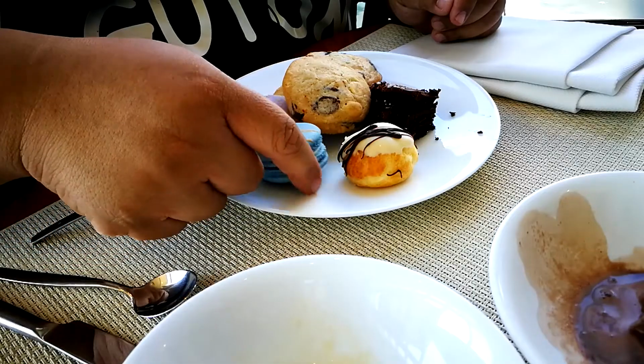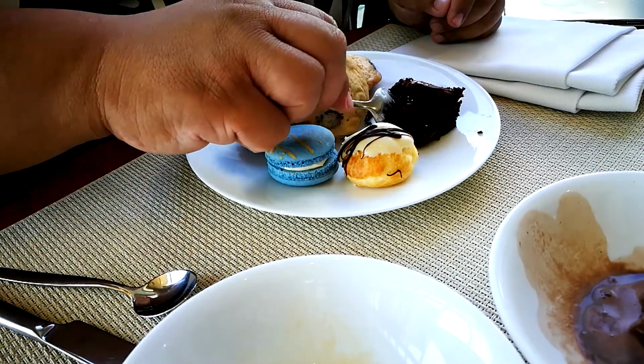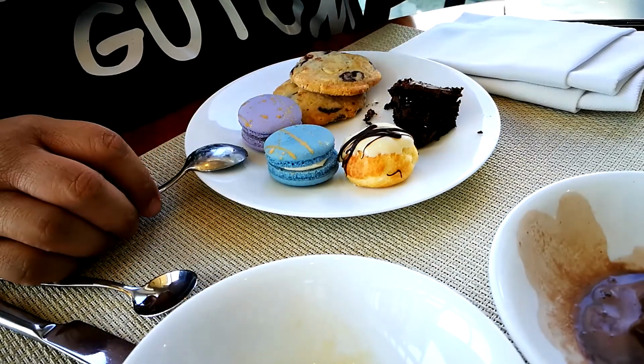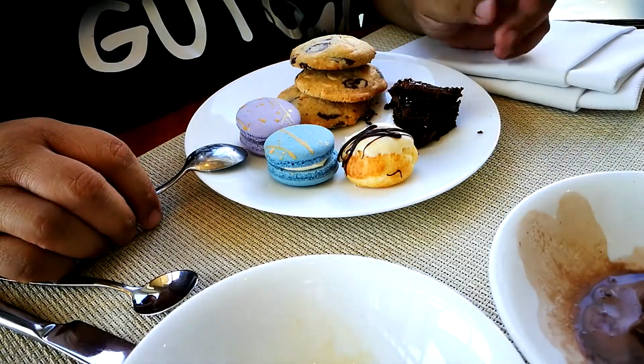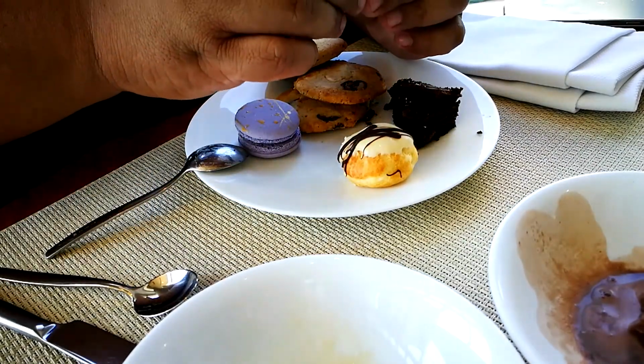The next plate of desserts, we have the cream puff, their macarons, their moist chocolate cake, and again, cookies. So, we'll give it a try. We'll start with the macarons. You can see, guys, they used a, yep, it's a buttercream filling.